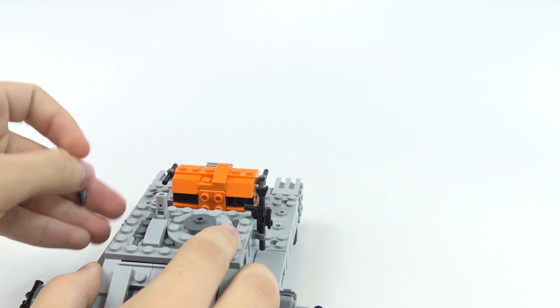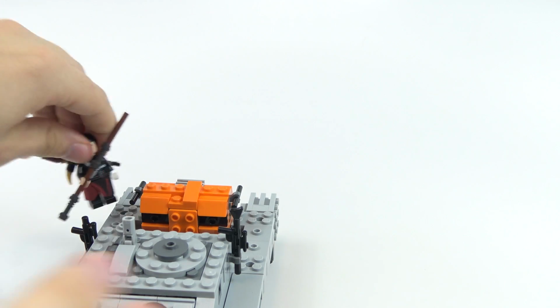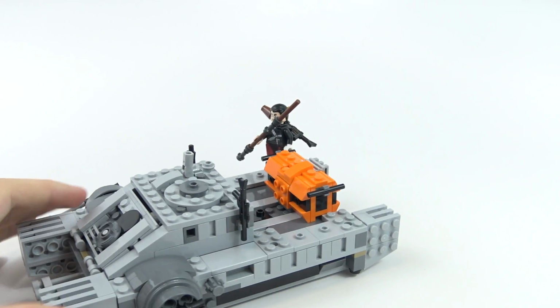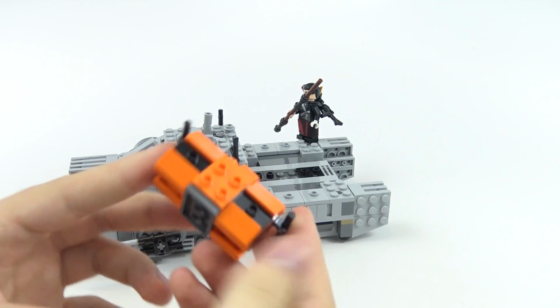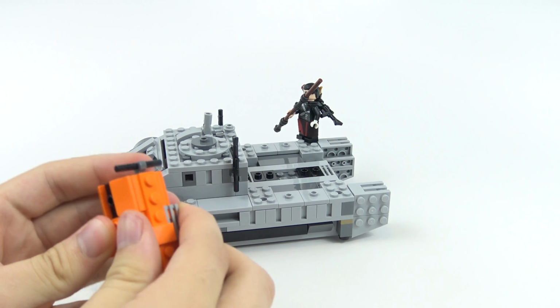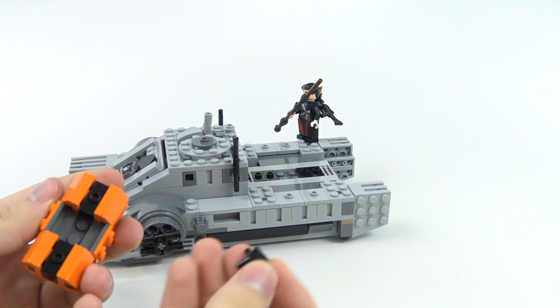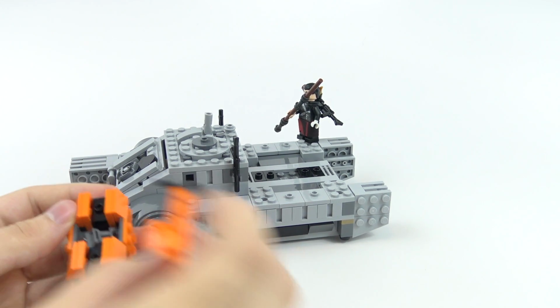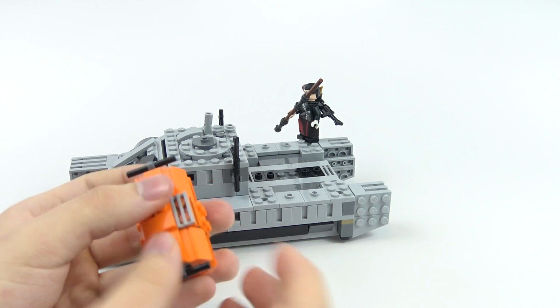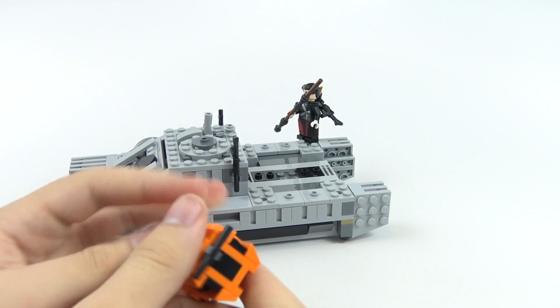And then you could have Chirrut, or however you say his name, on the back, stealing what's in the orange crate right here. What is in the orange crate, you ask? Well, nothing that special at all. You would think it'd be more special considering it's orange. Bright colors make you think it's more special. Nope. What's in it? Just literally a blaster and some binoculars. So yeah, nothing too crazy worth stealing from the Empire, in my opinion.